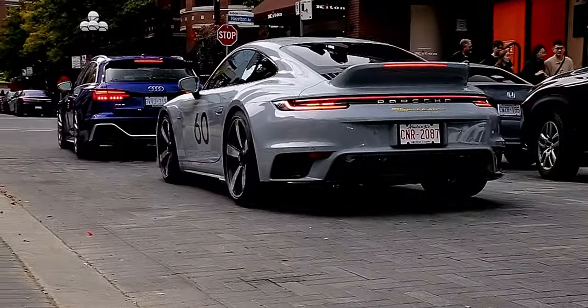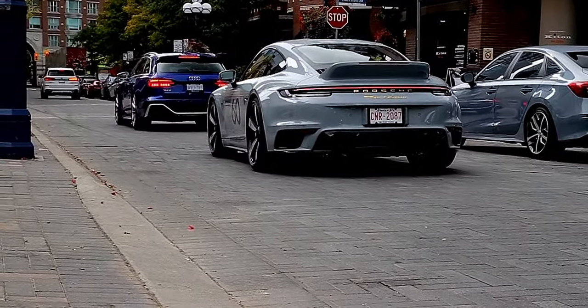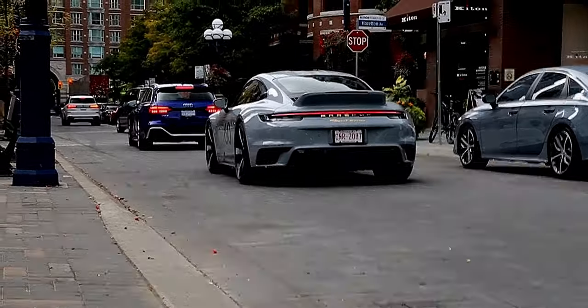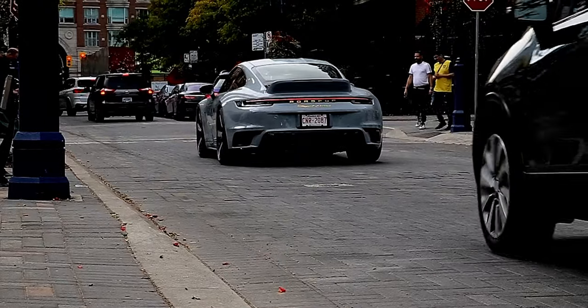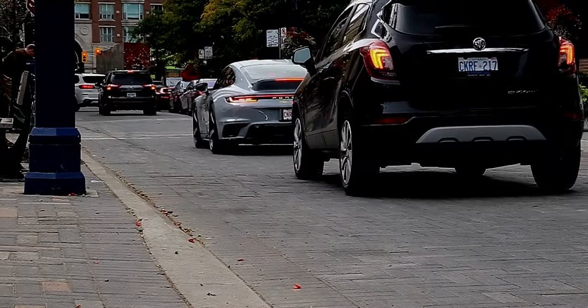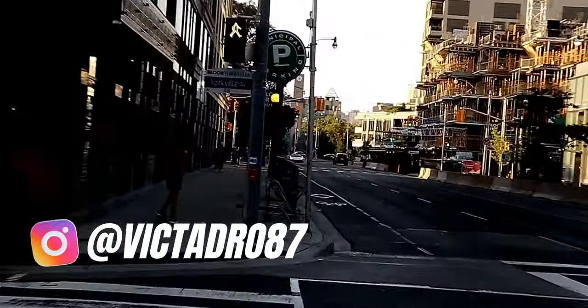Such a beautiful spec. Houndstooth interior. Such a nice guy. Second biggest, most expensive collection in North America. Probably the biggest in Canada. Unbelievable. Here comes the man himself.